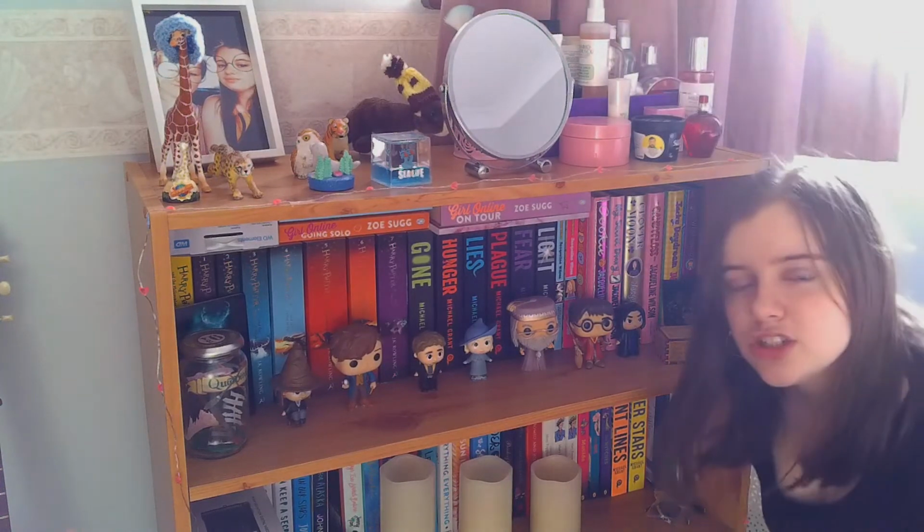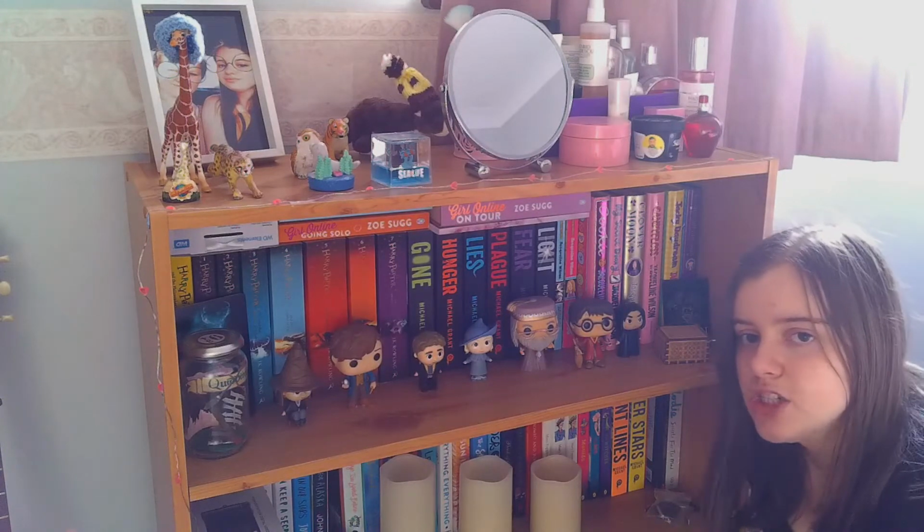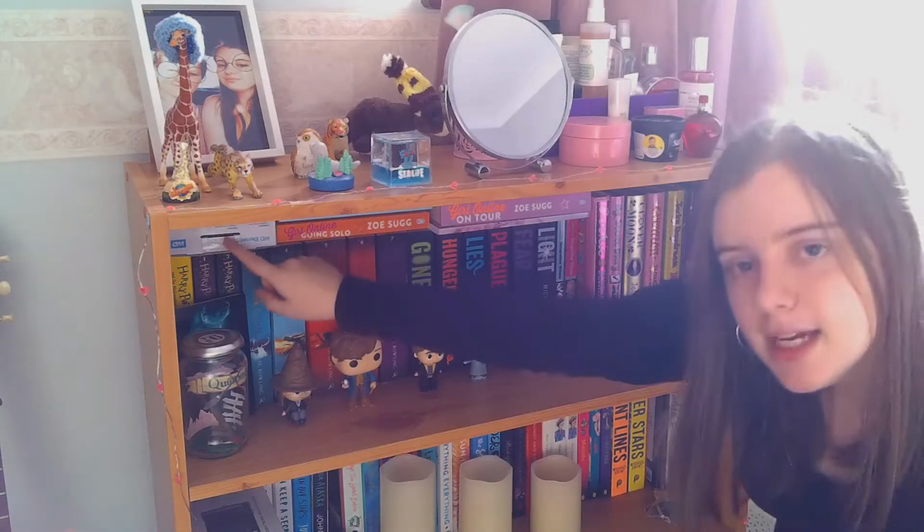And here we actually come on to the real bookcase. So my bookcase is quite varied. On this first shelf, it's where it's all at. So under here is just my hard drive.